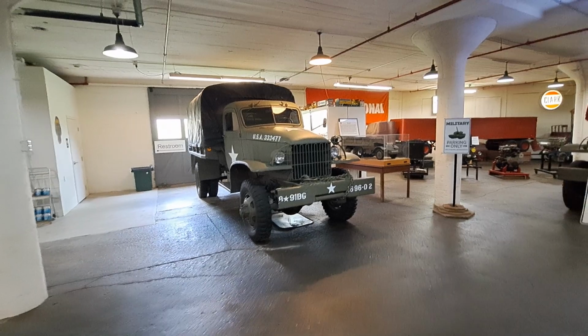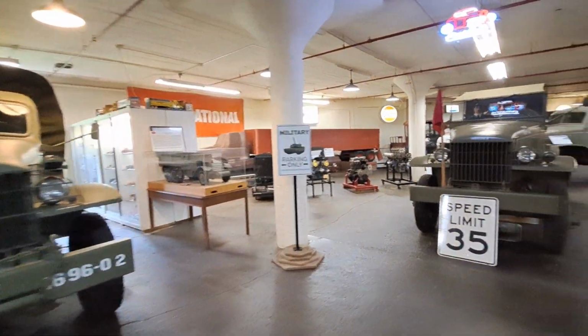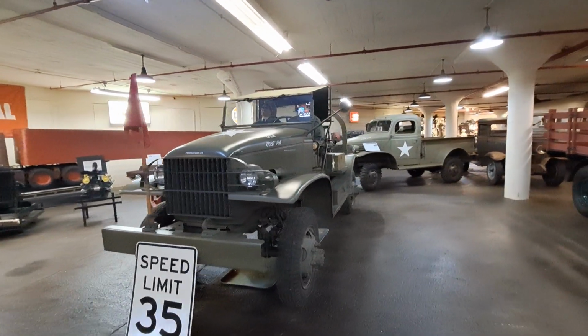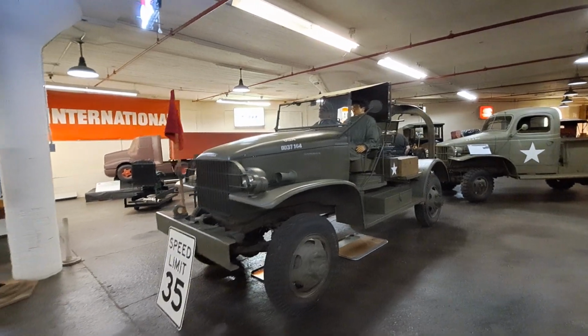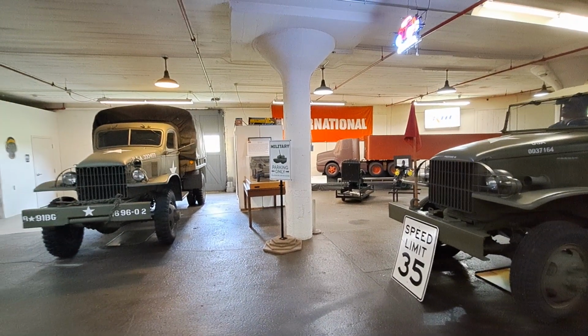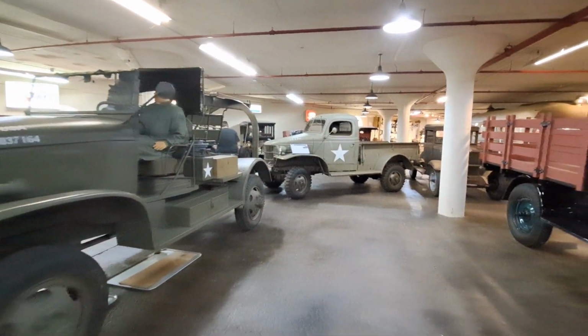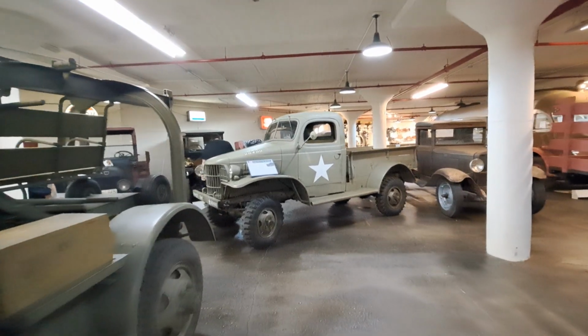There's some military trucks, World War II era. I've got a 6x6 GMC we've got in the inventory now if anybody's interested, wants to restore one. It's a good solid truck. There's a Dodge Power Wagon there. Pickup truck.